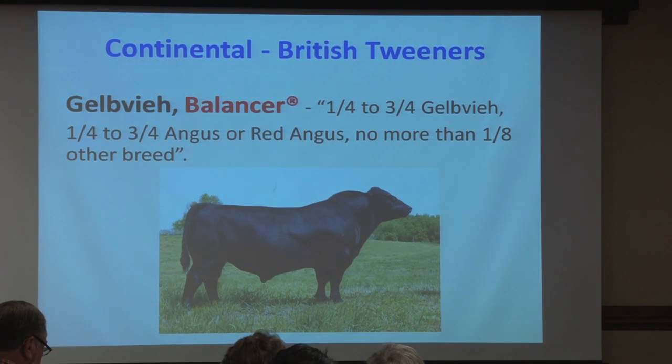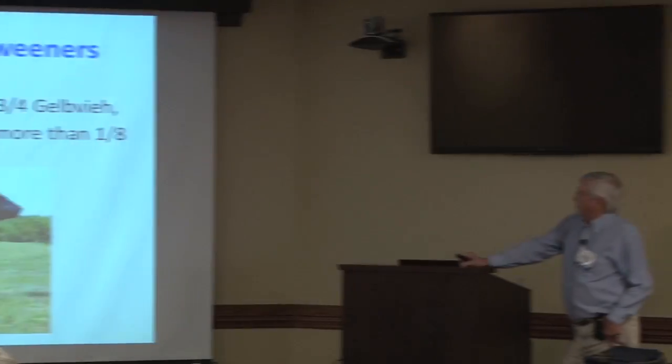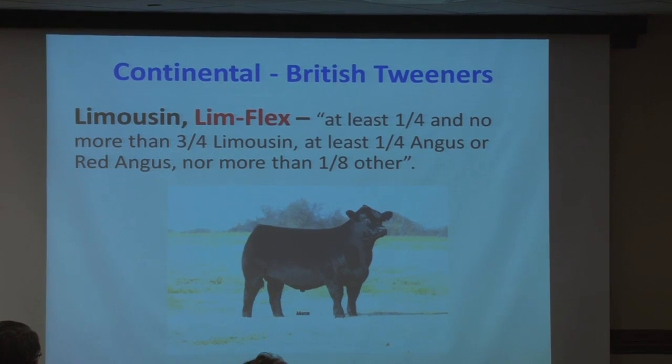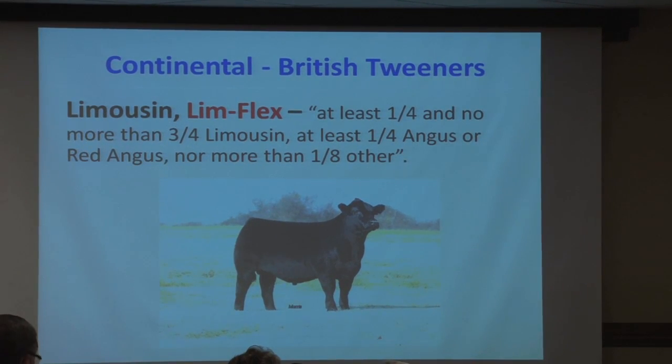Out of the Gelbvieh, there's a Balancer. They are a quarter to 3/4 Gelbvieh, a quarter to 3/4 Angus or Red Angus, and no more than 1/8 of any other breed. I think you're kind of seeing a pattern here in what a lot of these Continental British combinations are. Limousin calls theirs the LimFlex. At least 1/4, no more than 3/4 Limousin. At least 1/4 Angus or Red Angus, no more than 1/8 other. Again, a lot of them are half and halves. Here they're specifying the exact British breed, except for a possibility of a 1/8 that can be included.